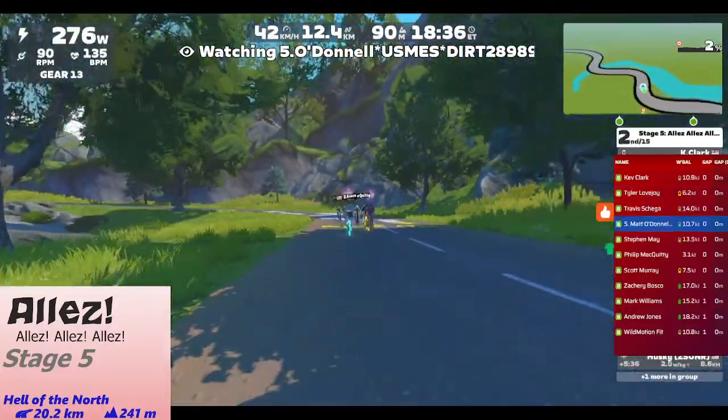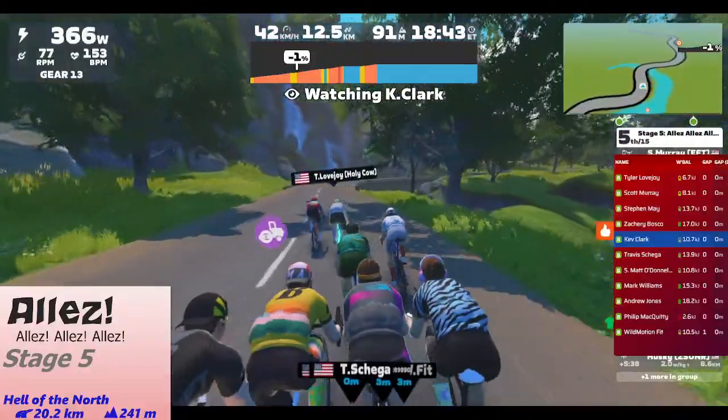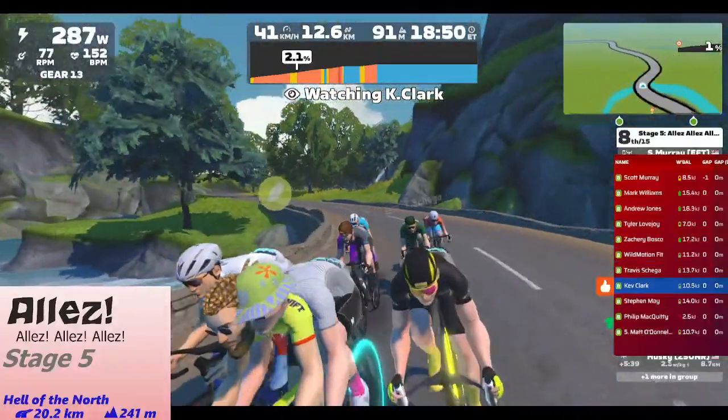But we've got a couple rollers here, a couple kickers. Folks might be trying to play this one up. Use this little uphill rise. Try and make another quick break. I've seen it done before in another race. I think it was race 2.